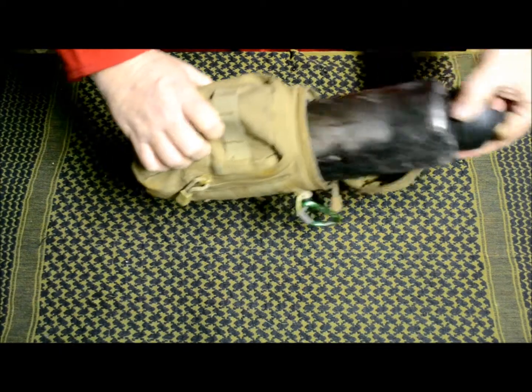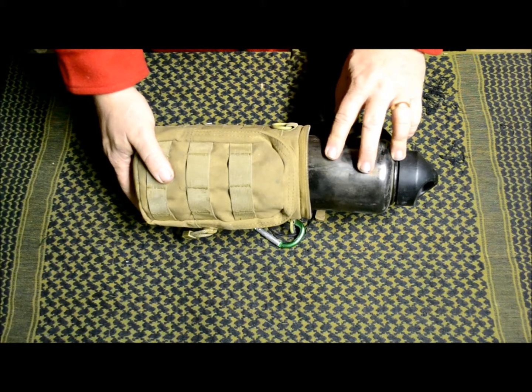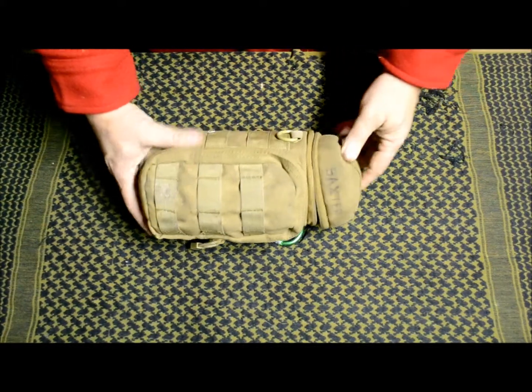This is a stainless steel bottle. As you can see, it's been well used. It's been in the fire quite a few times. I can purify water in this. I can carry water in this. I can make medicines in that if I want to, or if I need to.